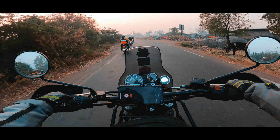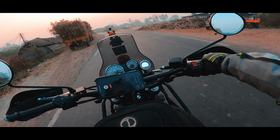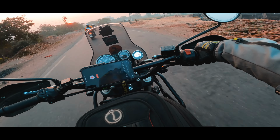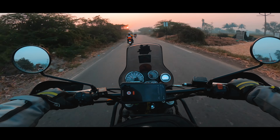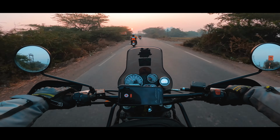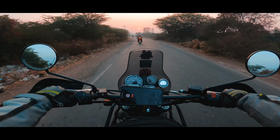Time to leave. So, all set up done. We are headed towards Bhuleshwar. Look at the beautiful sunrise right up there. Nothing can get better when you're riding right with the rising sun.